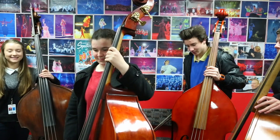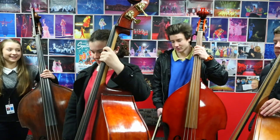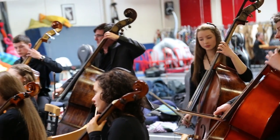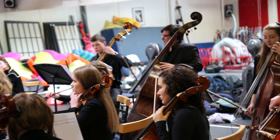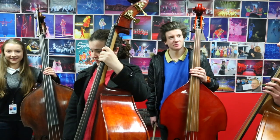I've got to say the double bass is definitely the engine room of the orchestra. We carry everything basically in a rehearsal. If there's a tempo issue, it's usually us, because if we go too fast then everyone else gets stuck.